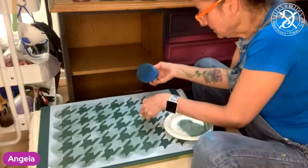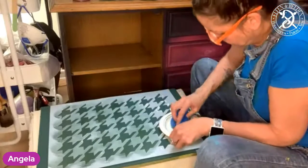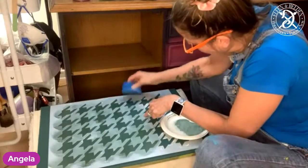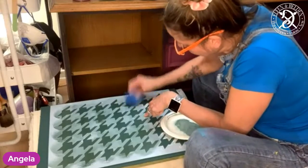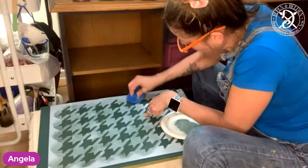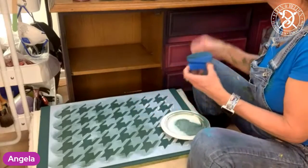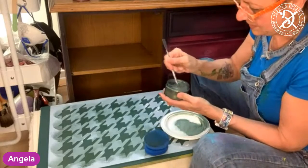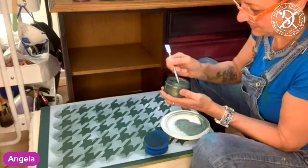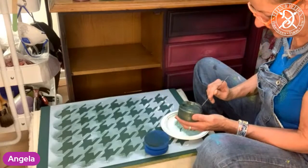Gonna need a little more. Let's see. A little more. Let's see if I can get this one here finished. And that's the reason I've basically mixed the Deep Woods with the Top Coat Gloss. It's still pretty rich, but I just want to have just like a slight shimmer basically.